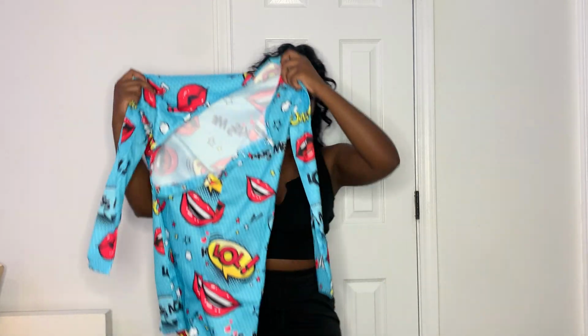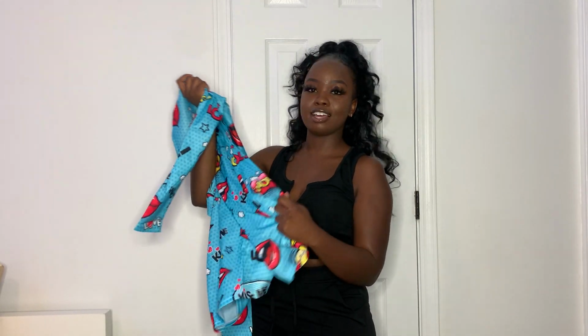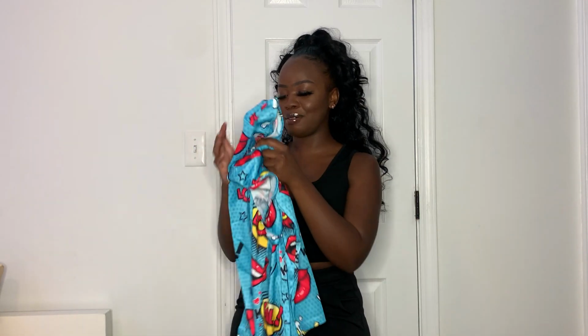This is supposed to be like a sleep set. It's a sleep romper, but I just thought it was super fun and super cute. I'm not sure how it's gonna fit. I did not think it was gonna come in this material. I thought it was gonna be like cotton, more on the soft end. So I'm not too fond of this material, but if it fits real nice, I'm gonna forget all about that. So let's go ahead and try it on and see how it looks.